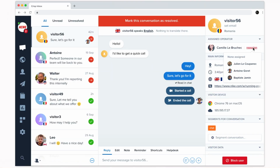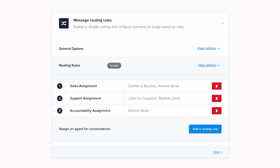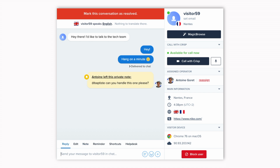Assign operators to conversations based on customers' needs. Automate conversation assignment by building routing rules. Tag teammates for clear ownership and create internal conversation for real-time collaboration.